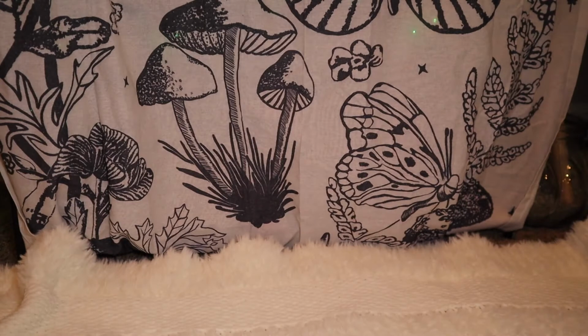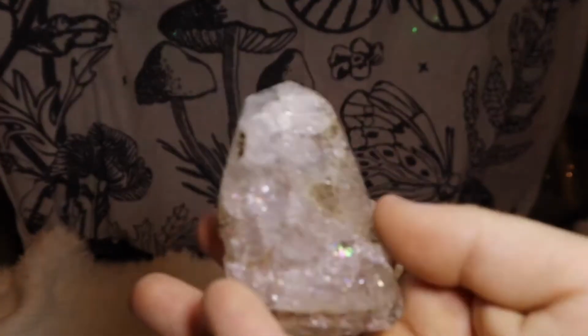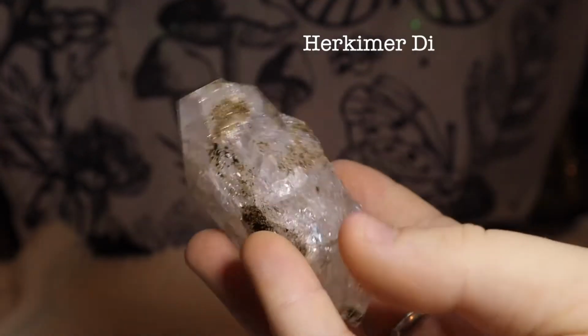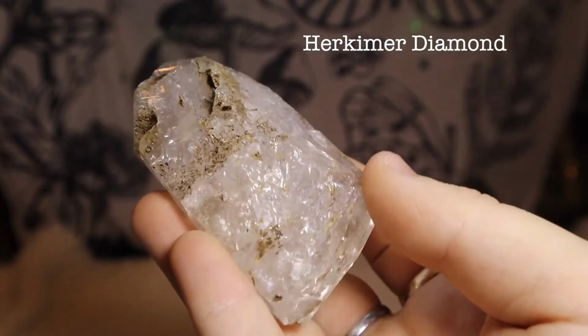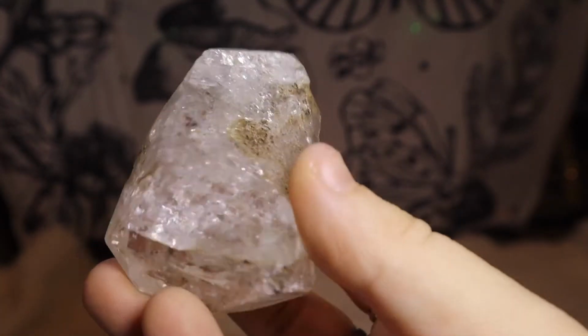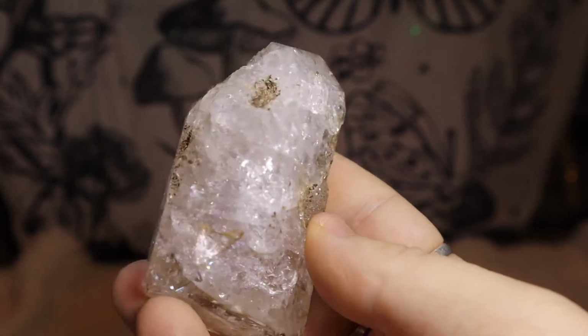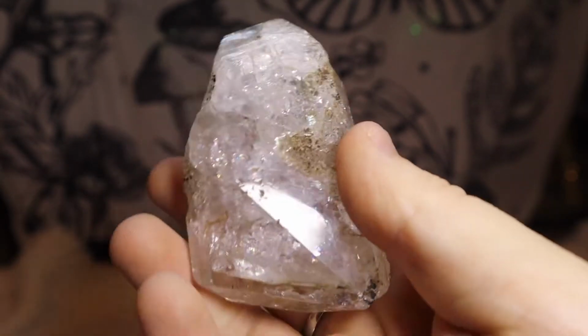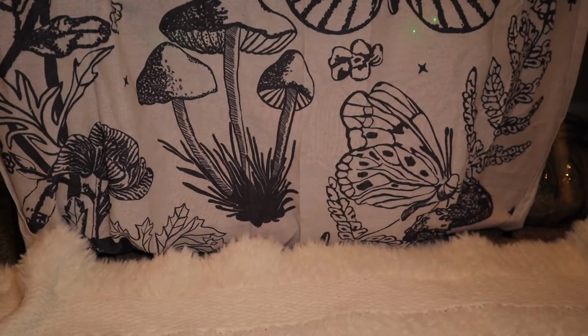And then last on this tray that I have is a Herkimer diamond. A large Herkimer diamond with rainbows galore. Herkimer diamonds are a very high vibrational stone, similar to Libyan desert glass and moldavite. So having this is a very gentle way of pushing me on my right path, and it's very special to me. So I have this one. That's all for that tray.